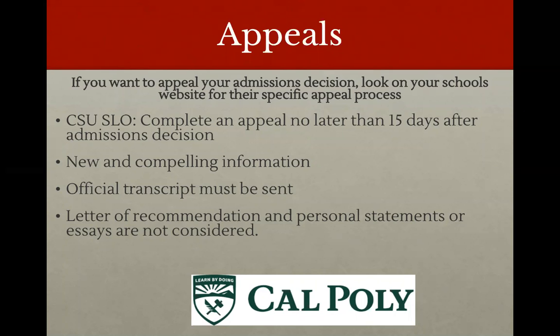Most universities will say you should only really go through an appeal process if you have new and compelling information to provide to them. SLO will also say send us your official transcript, and then letters of recommendation and personal statements are not considered.